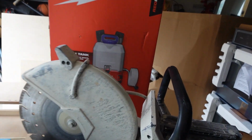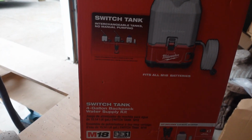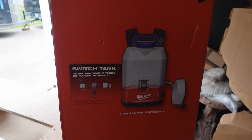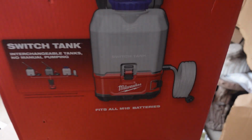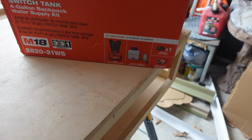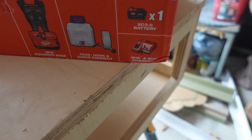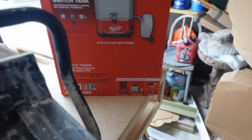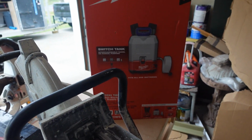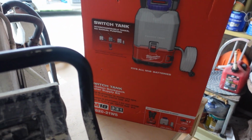Now, also, you got this back here. I just got this today. This is the 2820-21 Milwaukee Switch Tank. I got it obviously with the hose. It goes straight into here, and it's a kit. It comes with 1 3-amp-hour battery and a charger. So look for that battery and a charger, brand new, in the next giveaway, because I don't need the battery or the charger. I just need the tool itself, but they didn't have it.